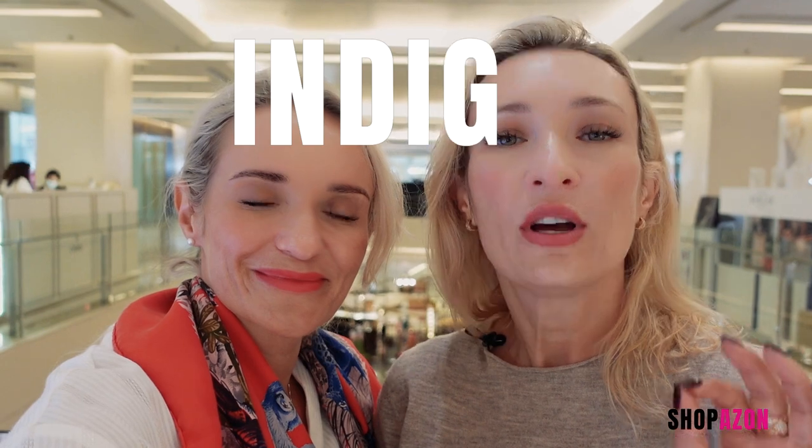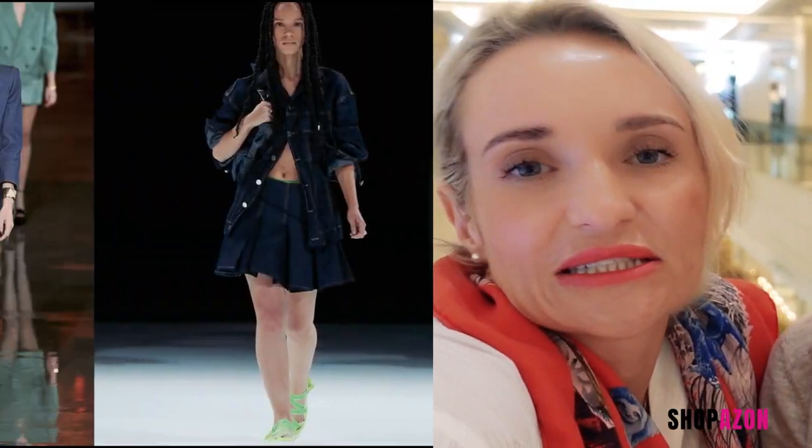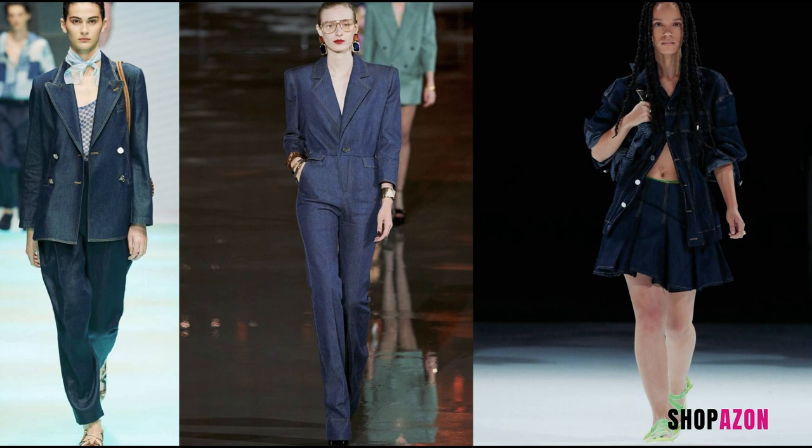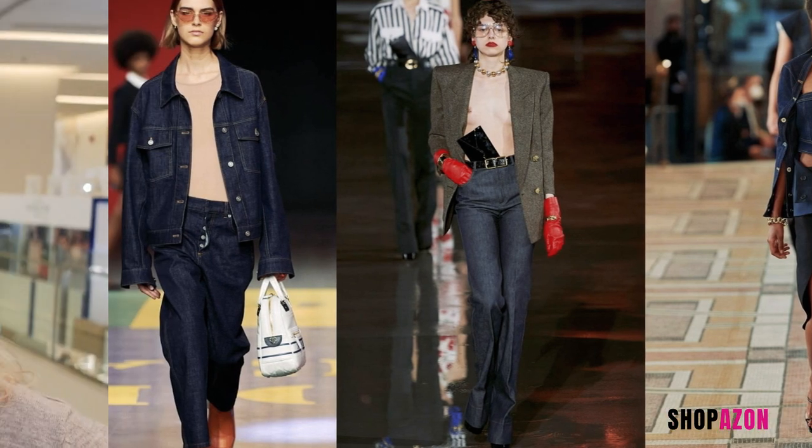So if last year was all about faded, washed denim, this year is the complete opposite and indigo is back. So this year's denim is more polished and sophisticated. Class up that denim look and wear it to work. That's a smart alternative to the classic workday blue wash. Gosh, these trends are changing so fast.